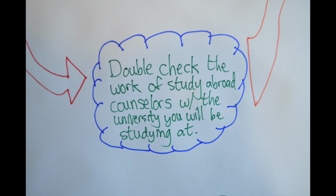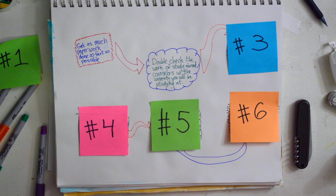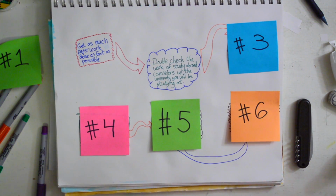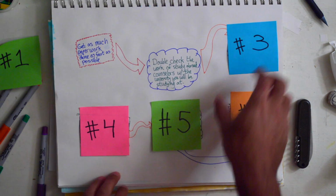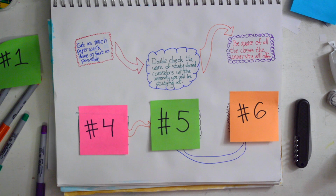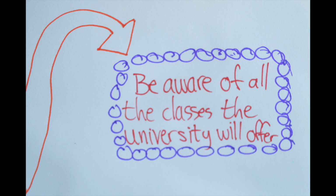And a lot of times it's not the fault of the counselor, it's just that they're so busy with so many different students going to so many different other universities, and each semester could be different for the university you're studying at, that they just don't have time or don't have the capacity to be able to take care of it. So you're just going to want to double check with your liaison. You should have an email address and a name of the person, or even phone call them if you have an international plan or something.